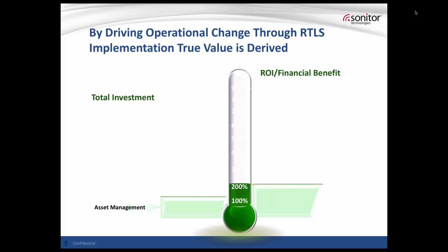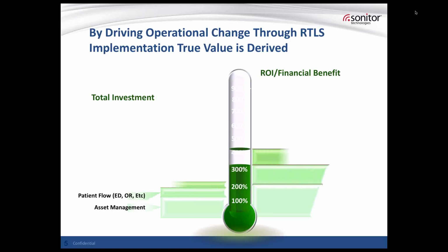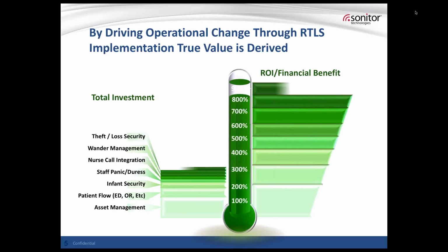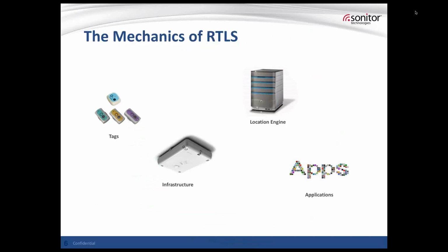When a facility starts implementing RTLS, there is, of course, an initial investment. However, once a facility has deployed a system, the incremental cost of adding more use cases decreases. The more use cases, the higher the relative ROI. All real-time location systems consist of tags that typically have a button as well for applications of alerting, such as staff duress or rounding, an infrastructure, location engine, and then applications.